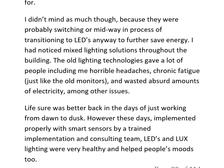I didn't mind as much though, because they were probably switching or midway in process of transitioning to LEDs anyway to further save energy. I had noticed mixed lighting solutions throughout the building. The old lighting technologies gave a lot of people, including me, horrible headaches, chronic fatigue, just like old monitors, and wasted absurd amounts of electricity, among other issues.